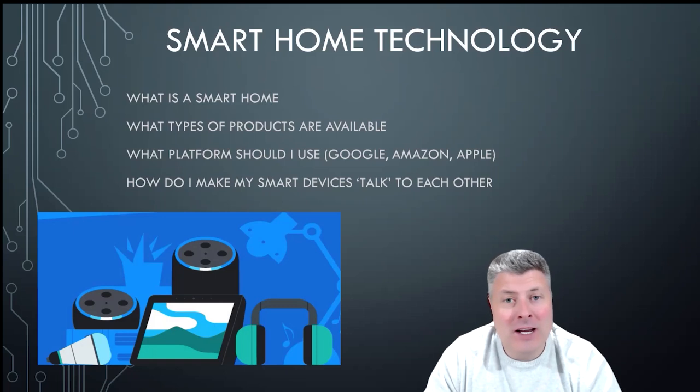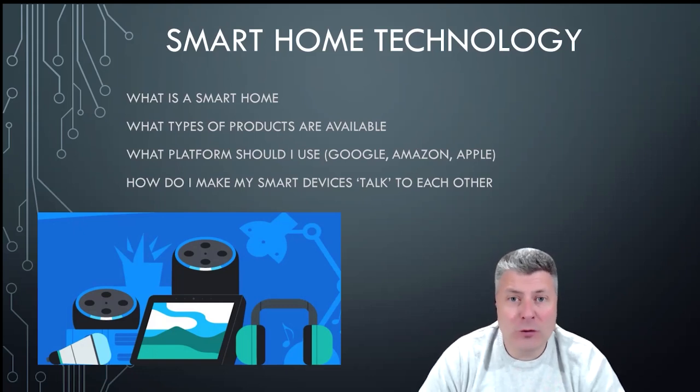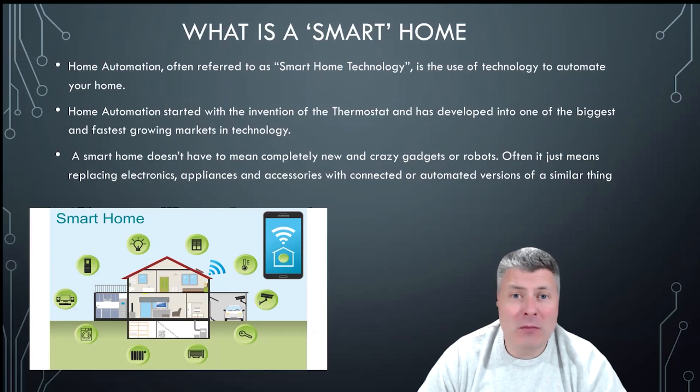Now, setting up a truly smart home is a very complicated procedure and will likely involve paying contractors and technicians to come to your house and set things up. But if you want to try some smart home products, this video will go over how to set them up as simply as possible. So many products now can hook up to your home Wi-Fi and provide you with real-time information and lots of convenient features.